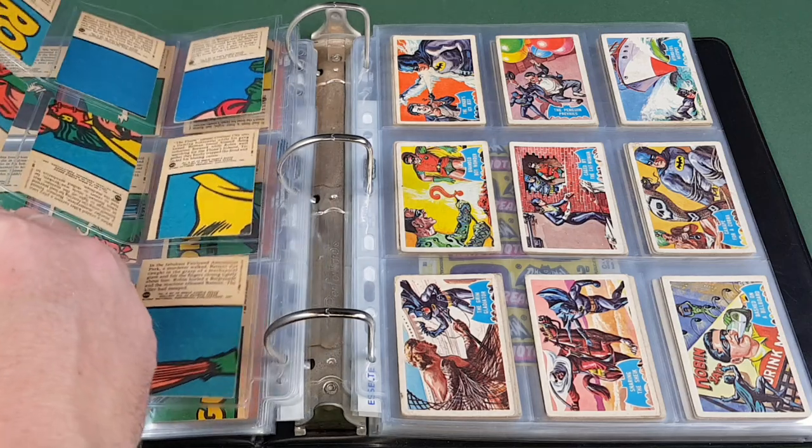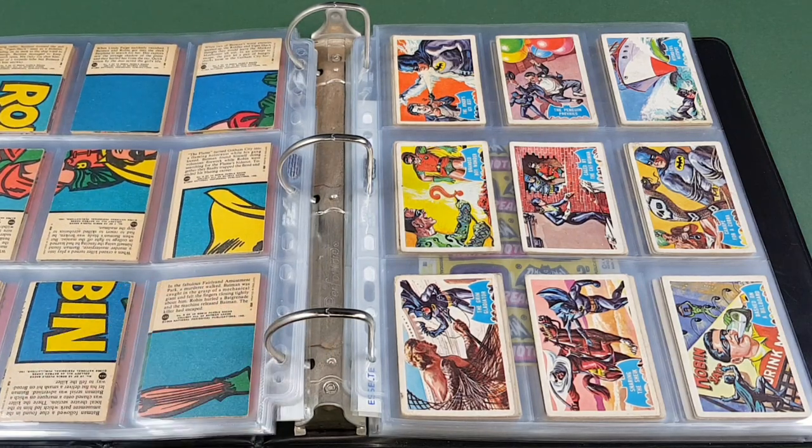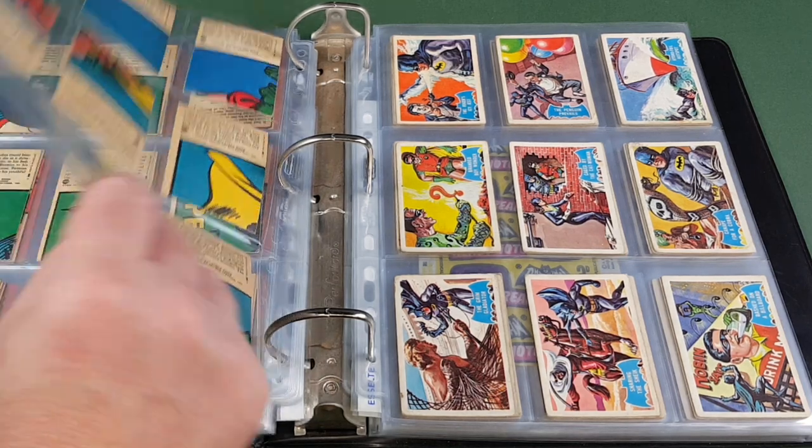I adored them as a kid because I didn't read Batman comics at the time. It was the TV show and these.